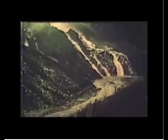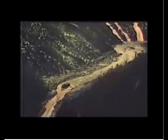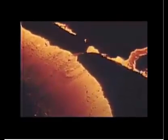Volcanoes, too, often form where plates meet. As plates move, molten rock sometimes squeezes up through cracks in the crust. Molten rock that flows out of the ground is called lava. Lava can build up over time to form volcanic mountains. Earthquakes and volcanoes are examples of forces inside the Earth that can cause changes to the Earth's surface.